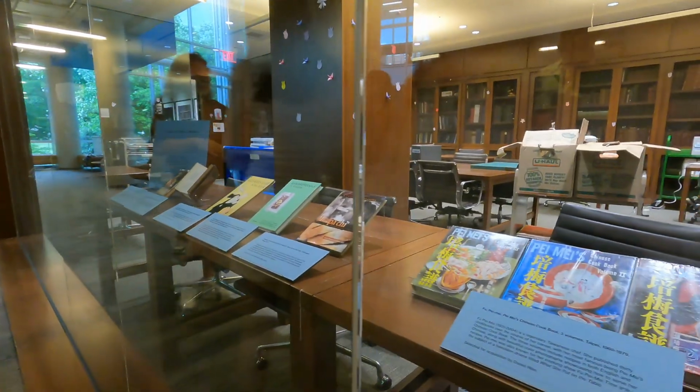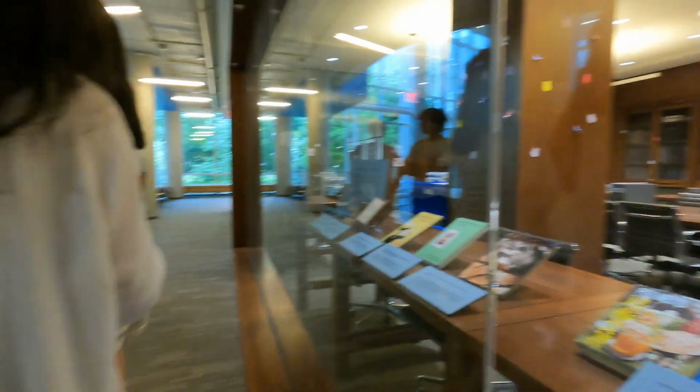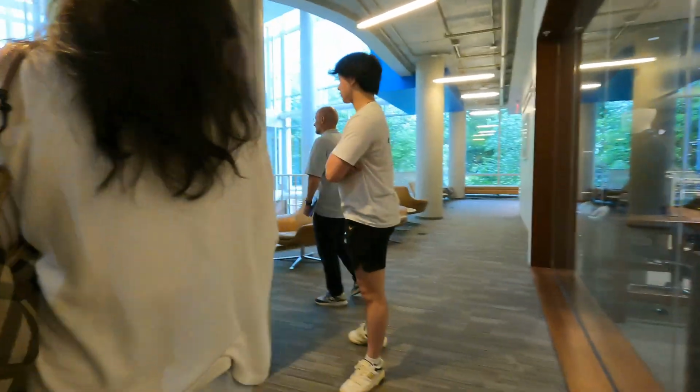Yeah. So let's move on back this way. See how we're doing it. You guys can peek in. It's my favorite area actually. This is our atrium.